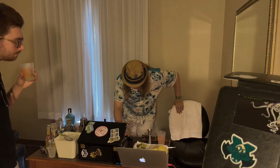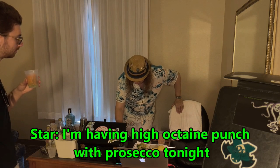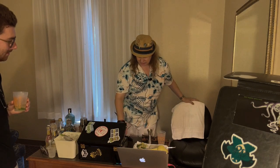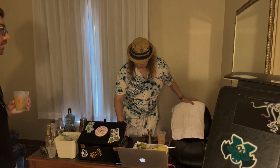Sarah Michelle's familiar with making drinks in the hotel room. Star is having high octane punch with Prosecco tonight. We did a tiki party, as you guys know, about a week ago, and there's still high octane punch left. So she's apparently lengthening that a little bit with the Prosecco. I'll have to find out from the wife. Make it low octane punch if you add Prosecco to it? I don't think so, because you're still adding alcohol.